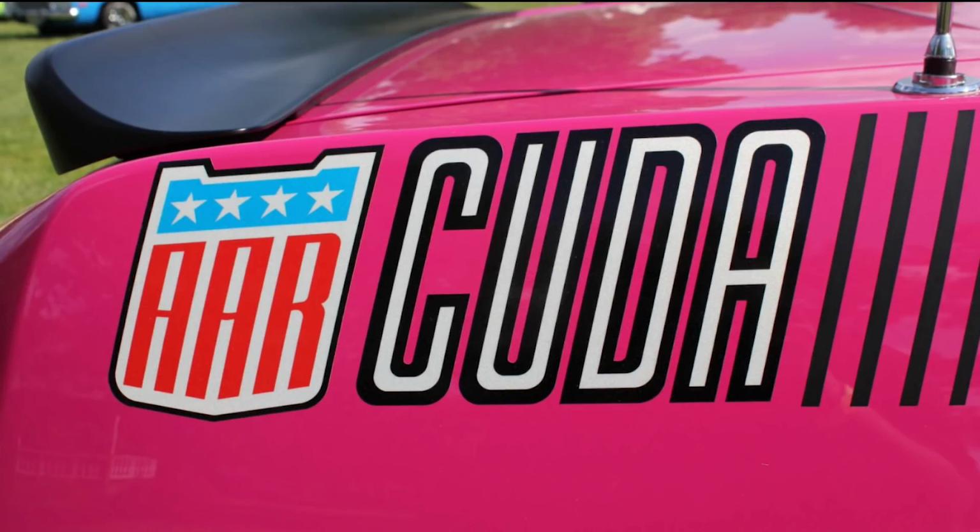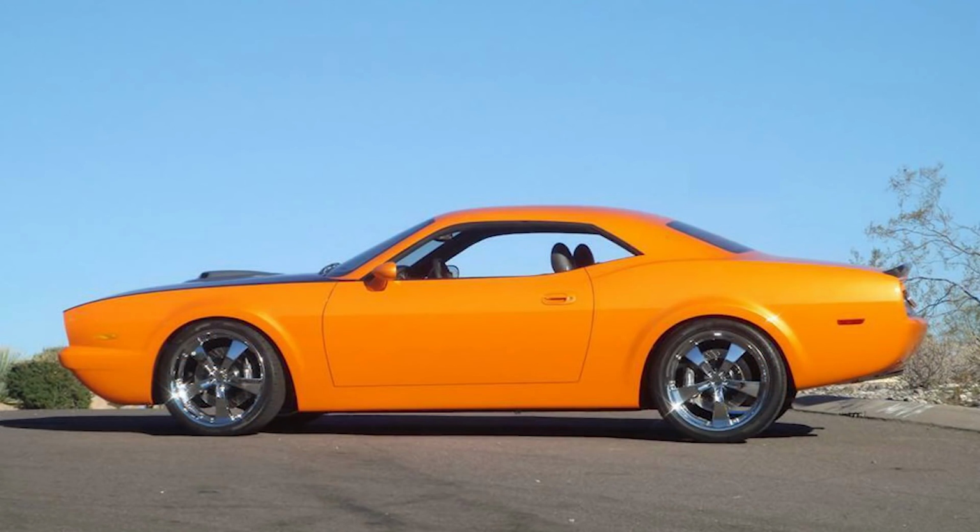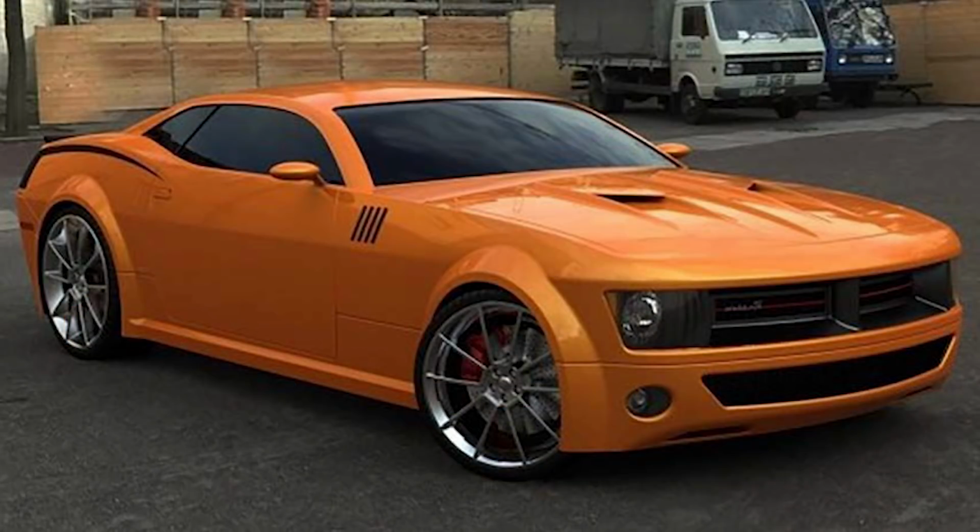Hey guys, so for today's video I wanted to think outside the box a little bit and take a look at all of the recent Barracuda or Cuda rumors that have been going around for the past 13 years. Of course, the Cuda used to fall under the Plymouth nameplate, but with that long gone, you have to assume it would return as a Dodge, who holds all of the current muscle cars for Chrysler.